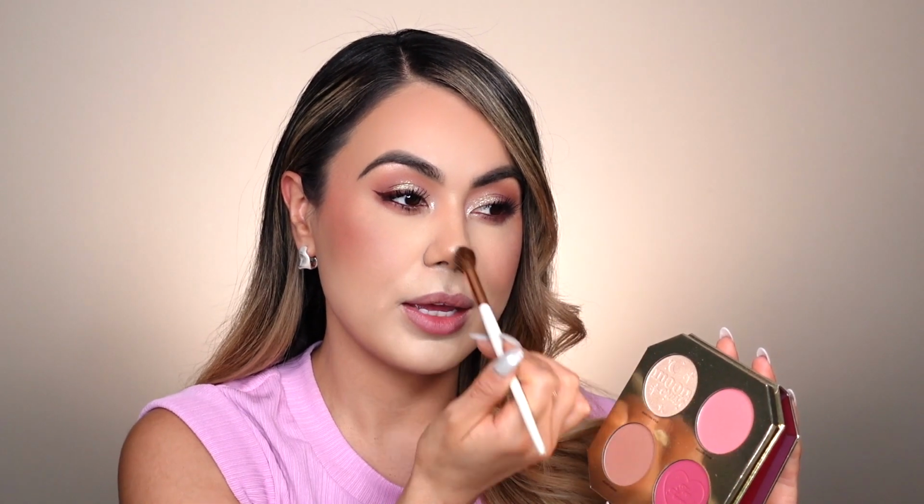So now we're going to go into our highlighter, which I'm very excited to try out. I'm going to go in with my big Morphe blending brush, or I like to think it's more of a highlighter brush. And I'm going to go into Shooting Star. I'm just going to apply it on the edge of my nose. And look at that, you guys. How beautiful. I definitely applied on way too much, which I'll tone down in a minute.